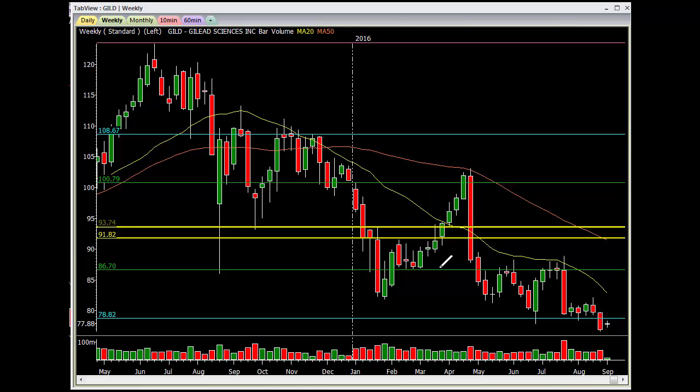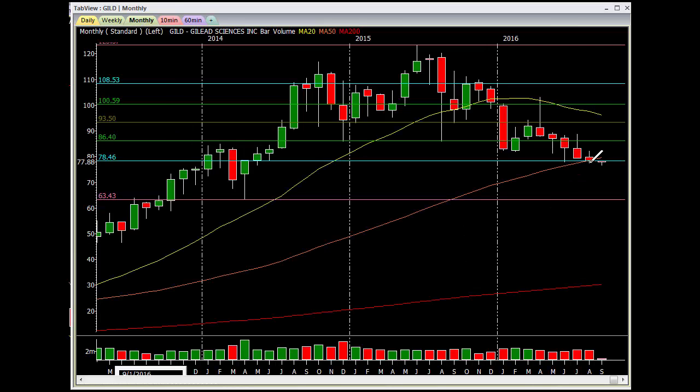But yeah, looking weak. I mean, every time it gets a bid, it comes in, gets a bid, comes in, and just keeps going. The market gets weak, it's going lower. Let's go to the monthly. Monthly too. We closed right on top of the 50. So right now we're below the 50. Of course, we still have the whole month of September to get through. But right now, this isn't looking that pretty.